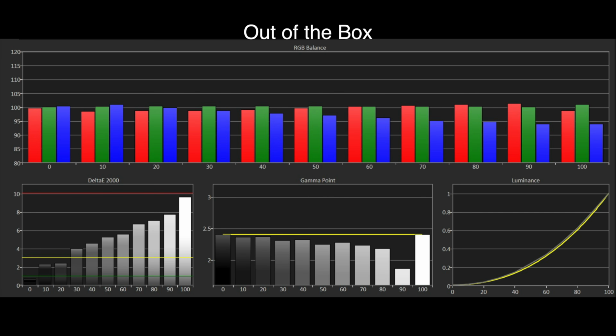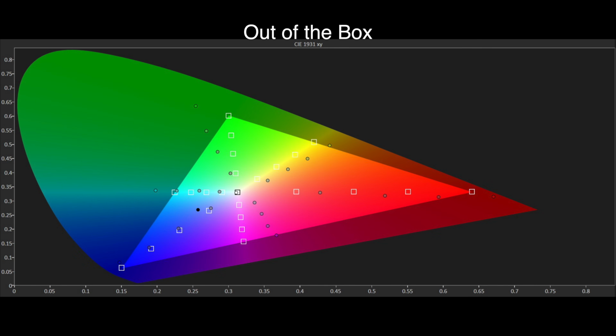We saw an obvious yellow tint to whites due to a deficit of blue as the image got brighter, and the gamma has an S-curve that's just too bright from 30% stimulus onwards, and our delta E errors were well over the visible threshold. Rec 709 HD colour gamut was also off, with tracking that didn't match the standard, especially for secondary colours like cyan and magenta and an oversaturated red.